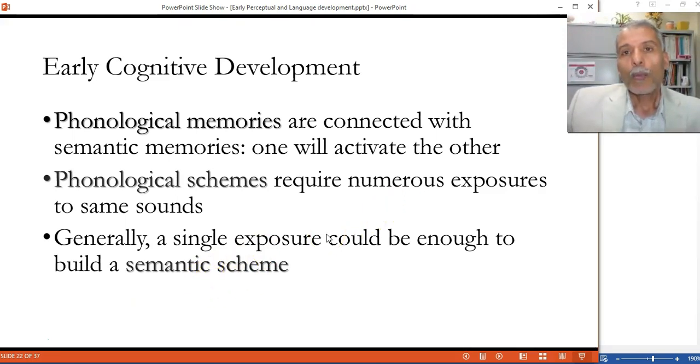In order for someone to build a phonological scheme or schema, they have to hear it first once, and then they have to hear it consecutively over days and over months, for a long time. They keep hearing it a certain number of times so that it can be integrated into their brain networks that capture, consolidate and hold onto these phonological schemas.